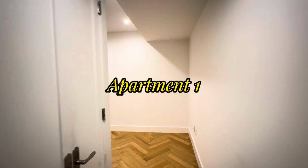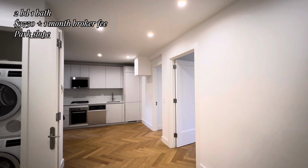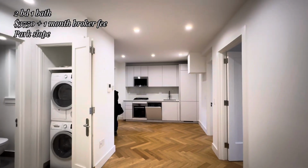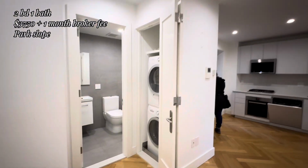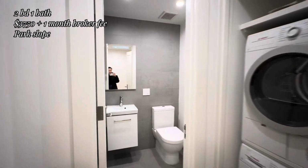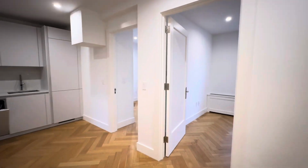This is the first apartment that we viewed. It was one of those listings on StreetEasy that had been bookmarked by hundreds of users and almost seemed too good to be true. It's located in a prime area in Park Slope and it's pretty close by to all the different subway lines. The unit was $37.50 per month with washer dryer in unit.